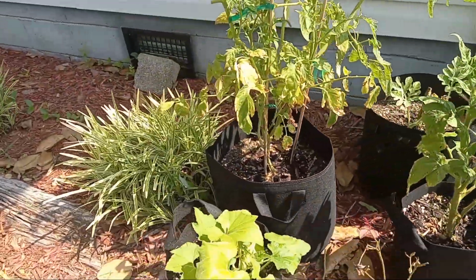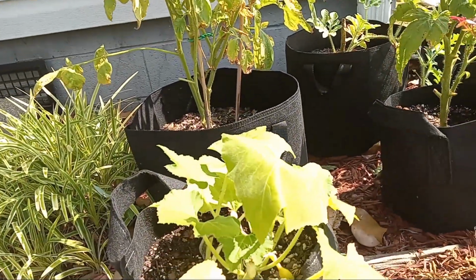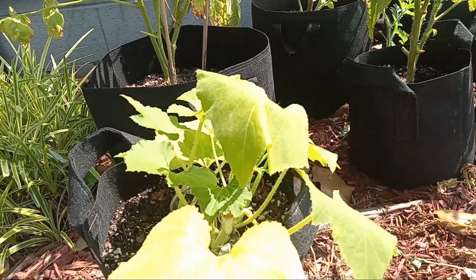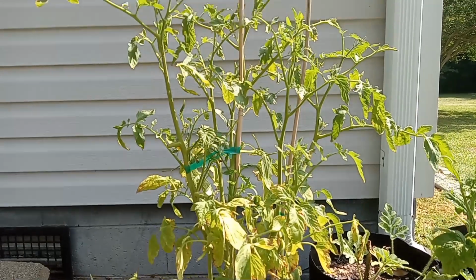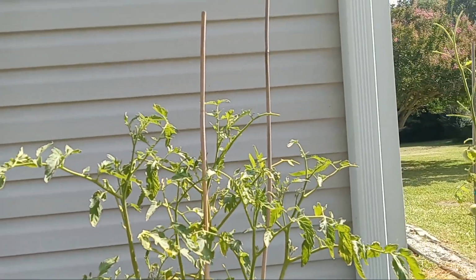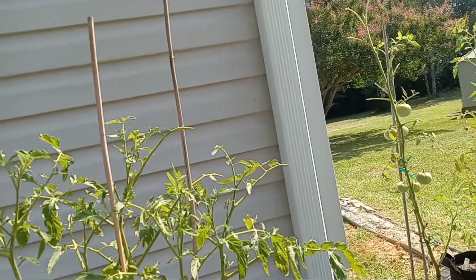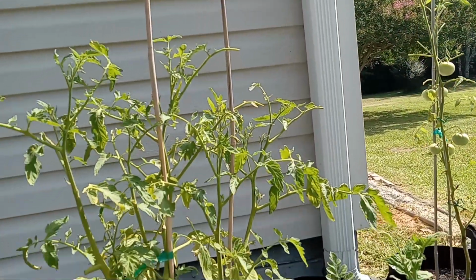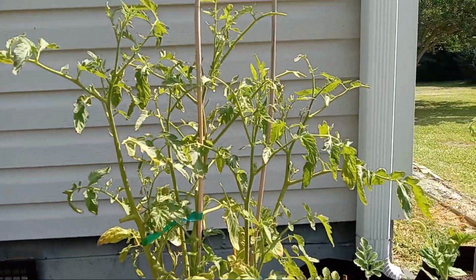Here's another little squash plant. It's got a couple little baby squash in here. If I can keep the squash bugs off, maybe I will get some squash this year. And this tomato plant has hung in there and gotten very bushy, but I've yet to see any flowers that stick around or produce anything. So we'll see. As long as it's growing, we'll leave it.